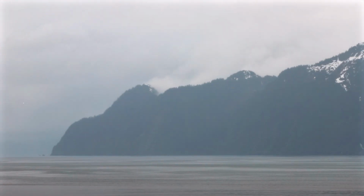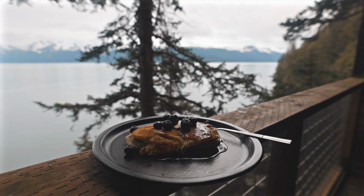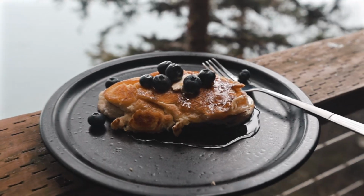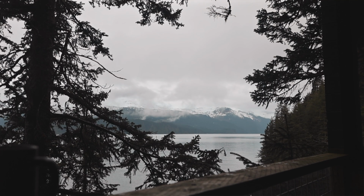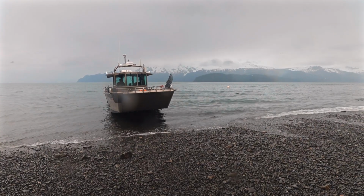Unfortunately, it's turned into a bit of a rainy morning here at Granite Point. But Tyler's made us some tea, and he's making breakfast right now. Pancakes and bacon again. But yeah, it's our last morning here. We're just enjoying the views once again and waiting for our water taxi to come pick us up later.